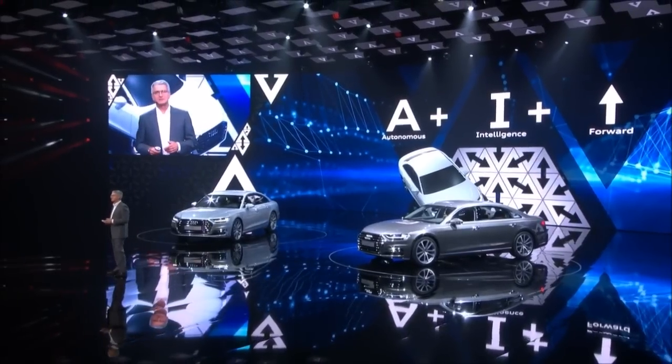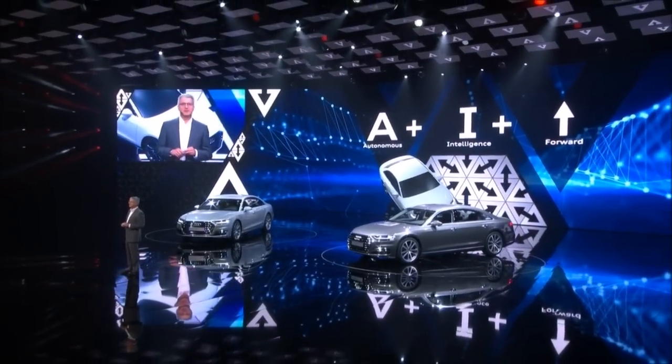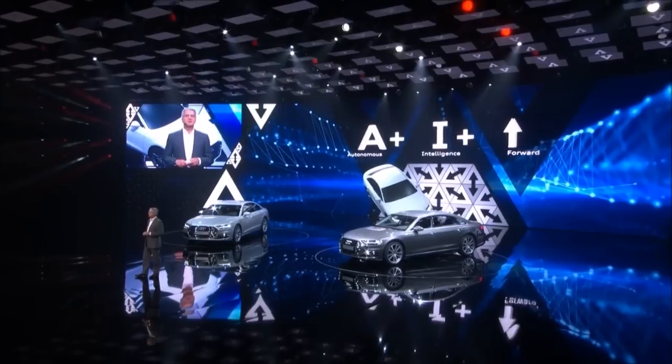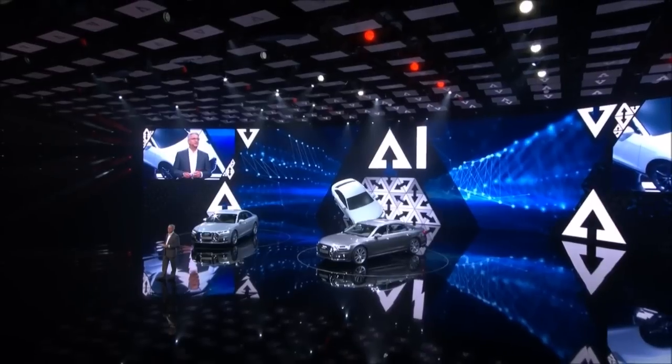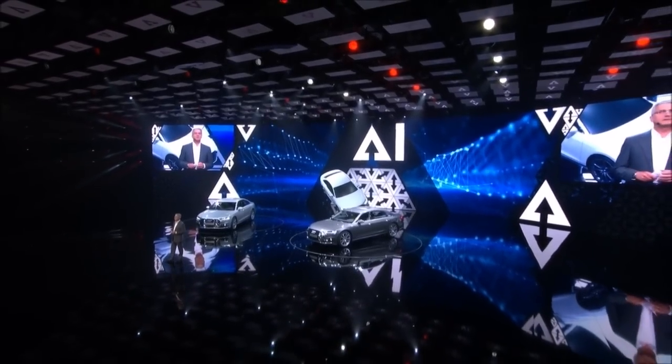Wherever you plan to go, whatever you plan to do, Audi AI will be there. I call Audi AI a technology promise. Audi plus intelligence plus forward thinking. This becomes Audi AI. It is not about one car alone. It is about all partners in traffic all together. Interconnected with each other, they form the so-called swarm intelligence. And this results in the perfect flow on our streets.